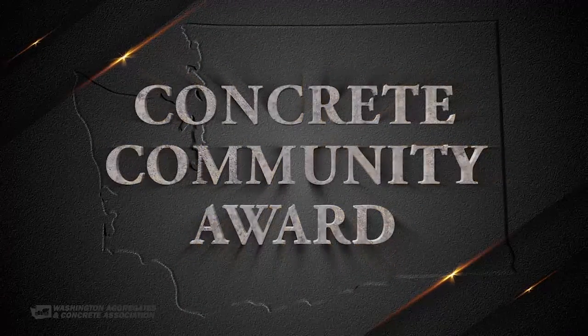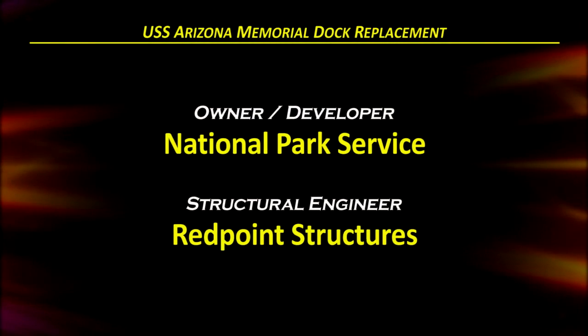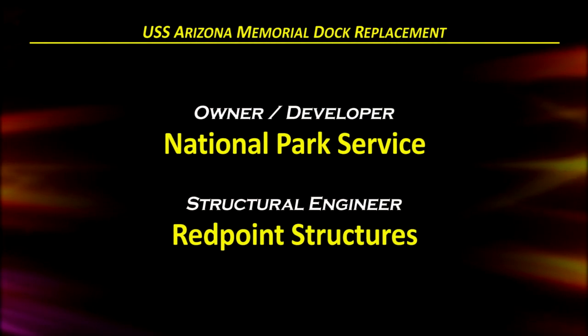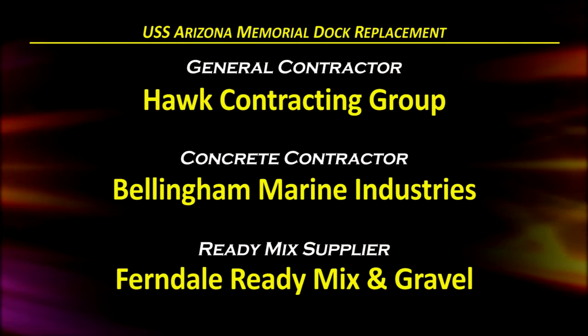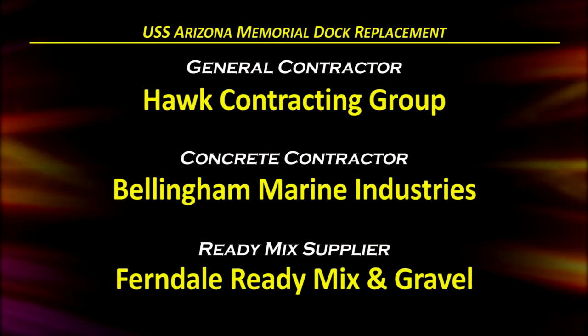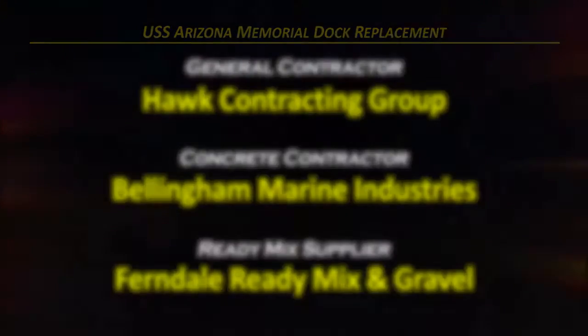Tonight's Concrete Community Award goes to the USS Arizona Memorial Dock Replacement. Owner-developer, National Park Service. Structural engineer, Red Point Structures. General contractor, Hawk Contracting Group. Concrete contractor, Bellingham Marine Industries. Ready-mix supplier, Ferndale Ready Mix and Gravel.